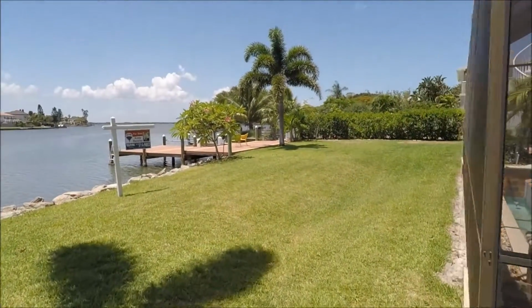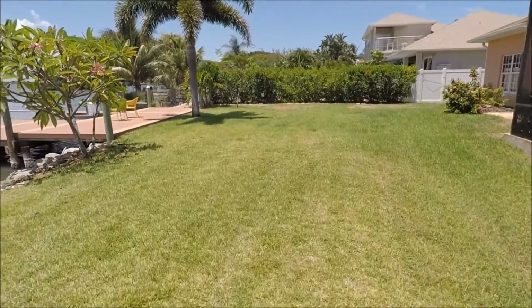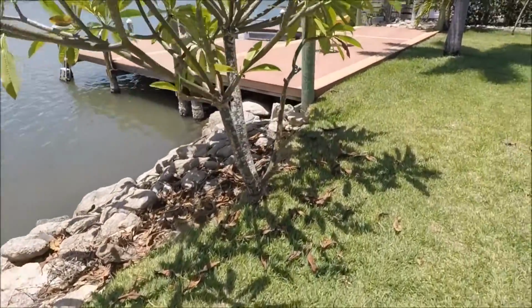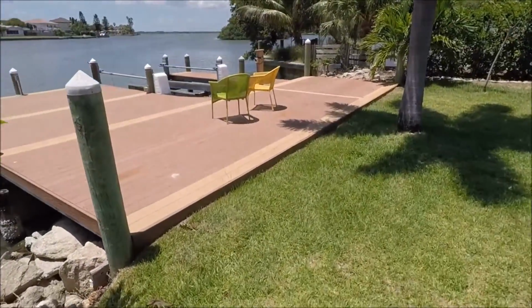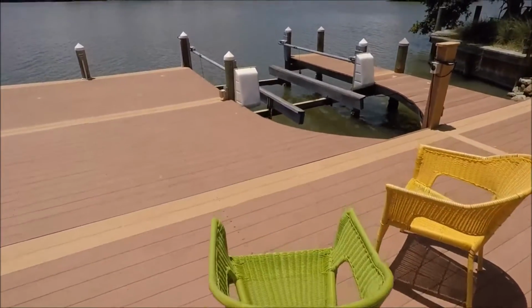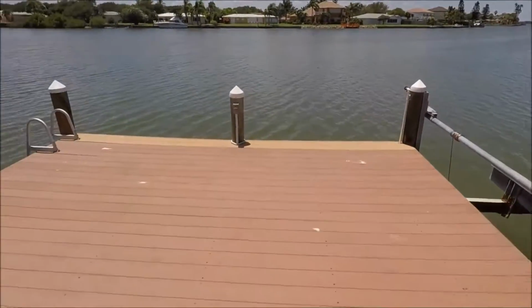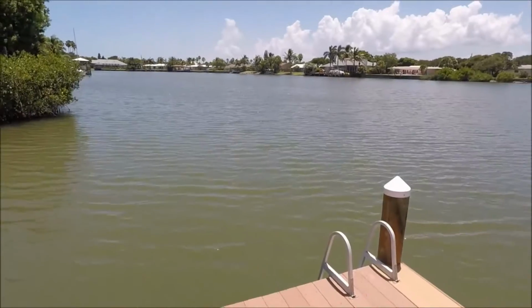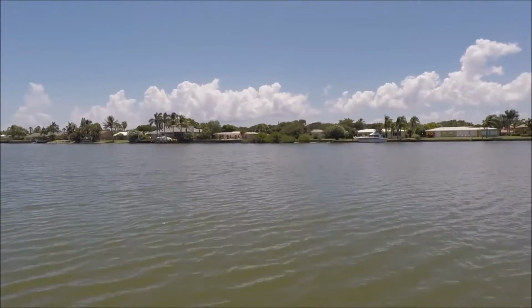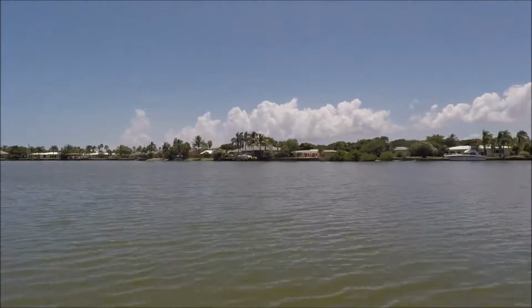You can see that we have a nice big backyard, again on over 1/3 of an acre, 0.36 to be specific. We have the coquina rock wall. We have the dock and deck made out of a composite material that's very weather friendly. You can see the boat lift is in place. And I'm just going to stand here quietly for a second and pan around so you can enjoy the view. In fact, I'm going to sit down right here and we can, regardless of where you're watching this video, just kind of pretend you're here.